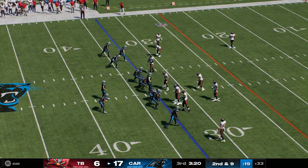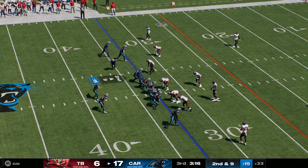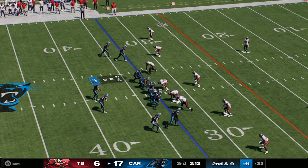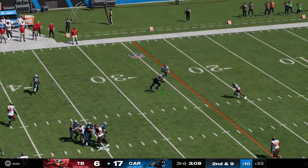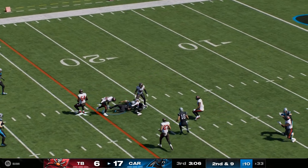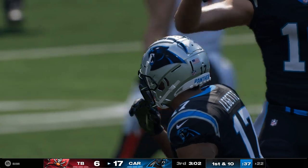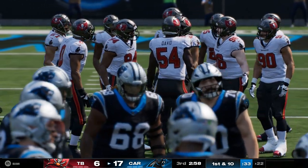Here's second and 9. They send him right out of the slot. On second down, Young over the middle, he's got what he got. And they bring him down inside the 25-yard line. And really nice catch here by Leggett.